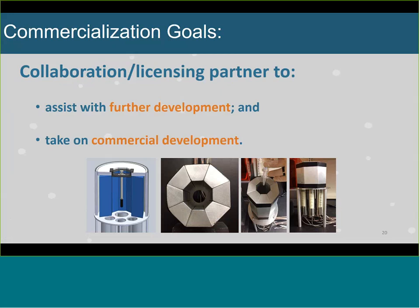I'm definitely interested in working with anybody who wants to take this further. I can assist with further development. My main input would be that I wrote a lot of software to make this thing work, and I would help any commercial partners either take the software or do further software development, or whatever's needed, or the testing to validate the new devices that come out.